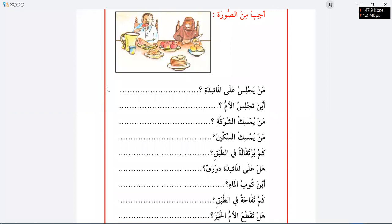كم برتقالة في الطبق؟ ثلاث برتقالات في الطبق. هل على المائدة جَكّ؟ نعم، jug is present here. نعم على المائدة جك. What is the meaning of jug? جك. Jug. نعم.